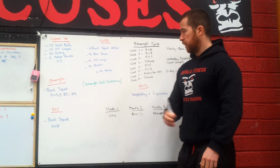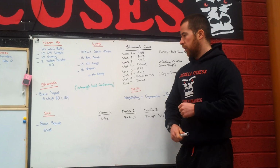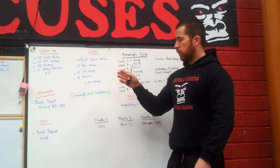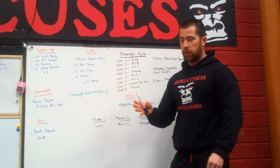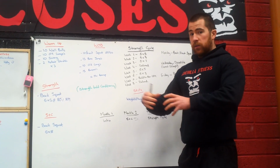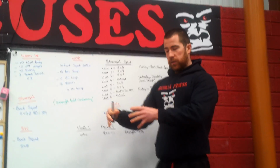What that does is manipulate your energy system so that you will start burning more fat at rest, so to speak. But more important for the athletes out there, because you are in an oxygen-deprived state, that allows you to build your anaerobic energy system, which will allow you to build your aerobic energy system. Aerobic doesn't build anaerobic, anaerobic builds aerobic.